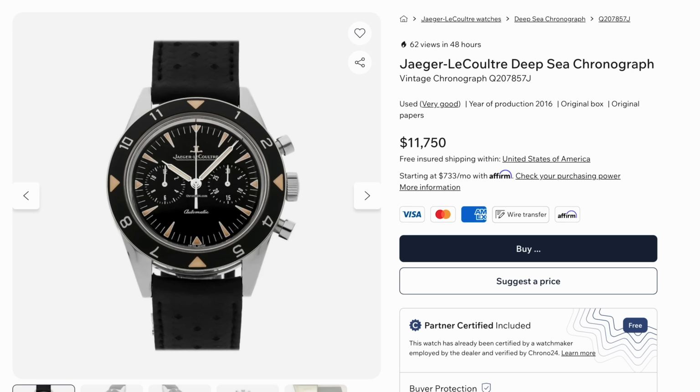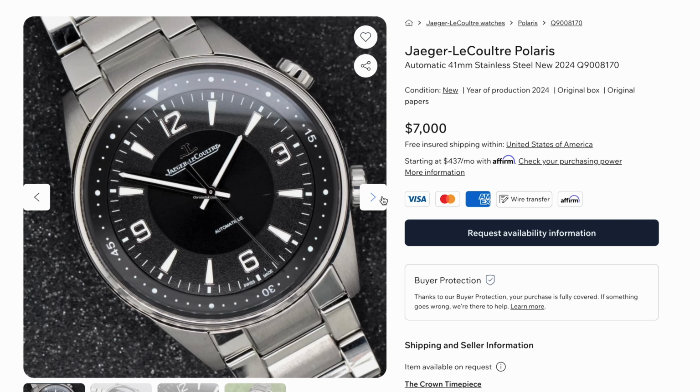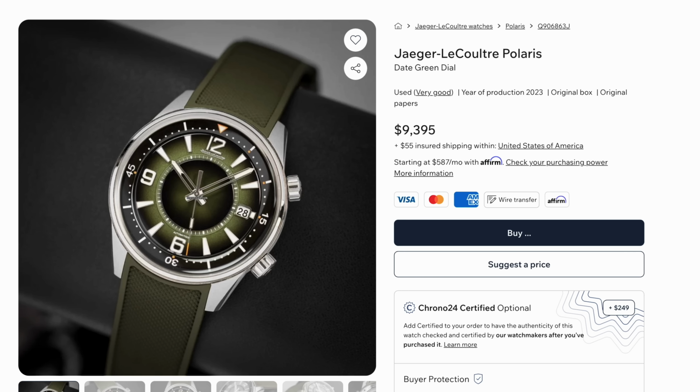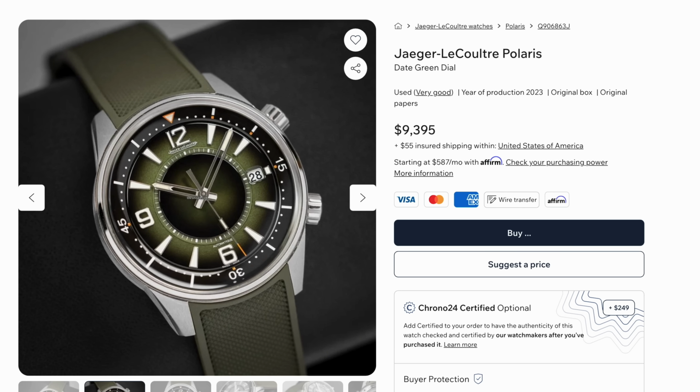There are also modern versions of each of these watches, and I think the Polaris offers a strong alternative to the Tudors and Omegas of the world. It's tough to decide between the classic black and the blue, but I think my personal favorite might be option C, which is this green dial variation that gets better the longer you look at it.